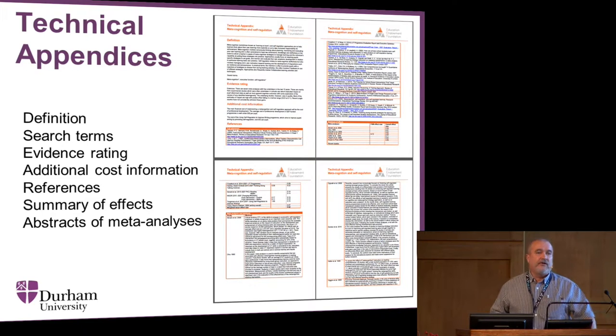The next layer down is probably the least accessed, except perhaps by education students, where we try and set out the detail of what we've used to come to those judgments. So the technical appendices contain the abstracts from all the meta-analyses, the effect sizes, how they differ for disadvantaged and non-disadvantaged, and any further issues about the evidence base. Trying to make it as transparent as possible, but without overloading the reader, we do include the DOI links, the digital object identifier links, to go to the studies, but that of course depends on whether or not teachers have access to online journals. In England, that's largely not the case.